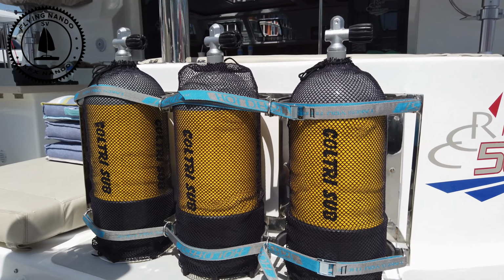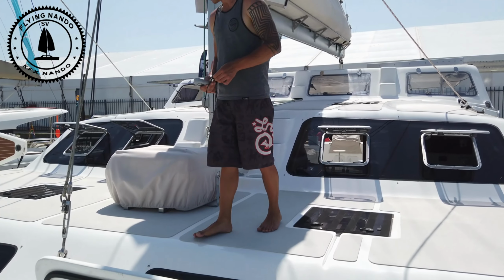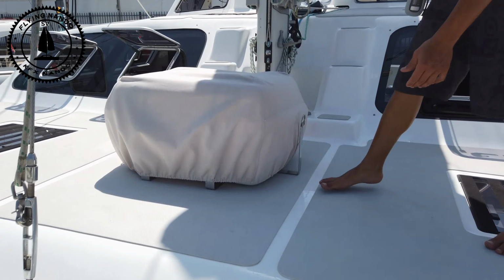Life raft, in the center of the boat in the front. Okay, so life raft here, 12-man life raft. Easy to deploy, self-deploying life raft.